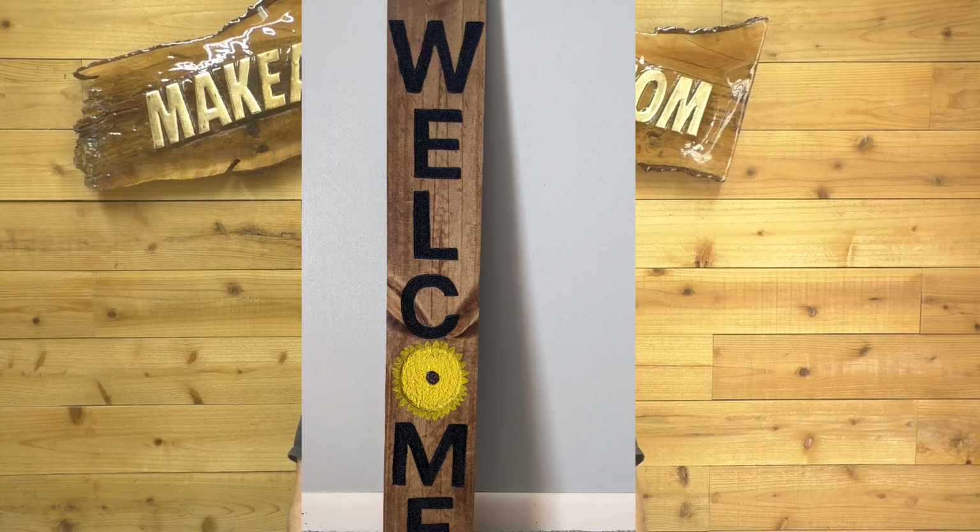Next we have Judith Birch, second sign. And this is pine using the 60 and the 90 and walnut stain. Very, very popular. Great job, Judith. This is 5 3/4 by 37.5 inches.